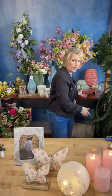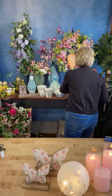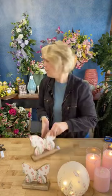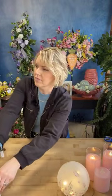Wow, that's heavy. Okay, very, very cool. Exciting things for you if you are a decorator and you've been waiting for a color inspo. That might be it. We just have to see what. 23201, isn't that what you said? Yes. I don't know why it didn't come up. It's in the system.